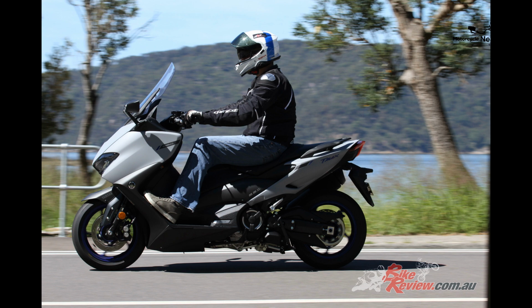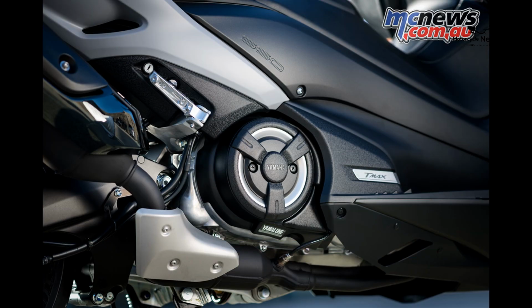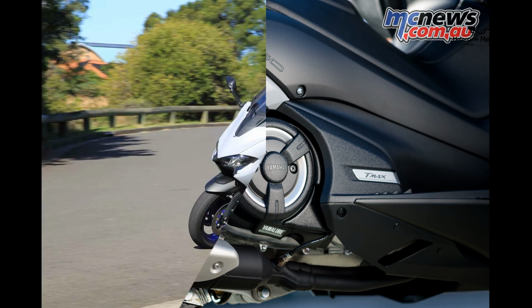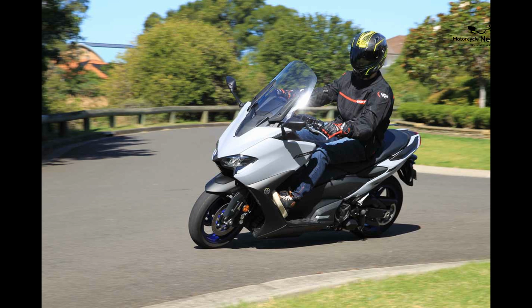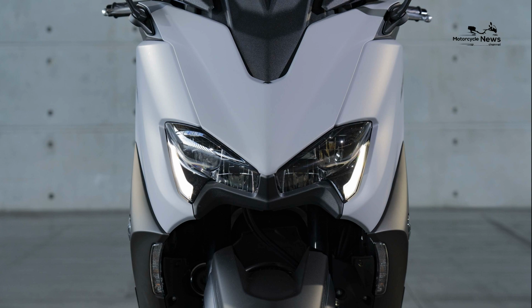Think of the TMAX as the ultimate high-speed commuting tool, a fast, practical, jam-busting alternative to a car or expensive annual train ticket. It's also a two-up holiday buddy that will swallow your groceries one minute and scratch through backroads the next. Ride quality and brakes.